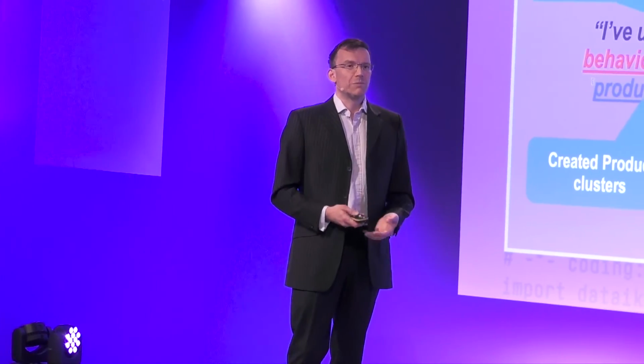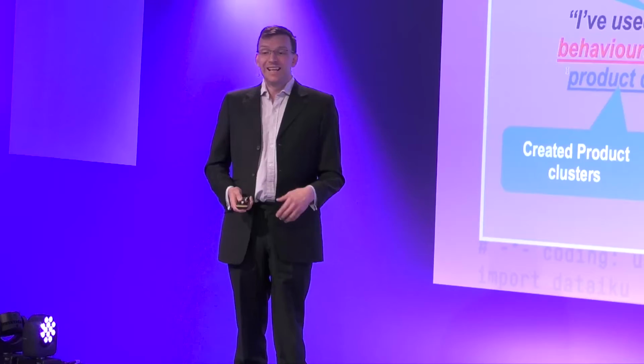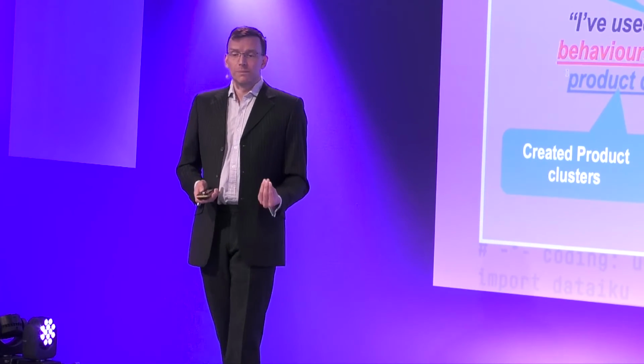When he was creating product clusters, you've got to think, what's defining each of those clusters? If I'm using clustering on my web base, I probably want to be using the same thing for the stores. I want consistency of implementation. I want to be able to translate what people are doing online to stores, to marketing, all over the place. It makes it far easier to review.